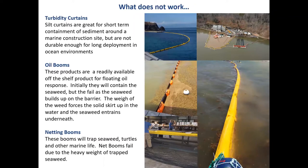So what doesn't work? Turbidity curtains don't work. They're great for short duration projects to control silt and sediment around short-term construction projects, but they're not built to last. Oil booms are too shallow. They allow the seaweed right underneath them. Anything with a solid skirt is just gonna lift up with the loading of the seaweed. It all goes underneath and goes to the beach, and then it goes down and starts containing again until that loading happens again. And net booms, netting or booms with holes in it, allow seaweed to get trapped. It traps the seaweed, and the weight of the seaweed now sinks the barrier. A barrier like that, with a 12-inch float with 50 pounds per foot buoyancy, sinks when that seaweed hits that net.